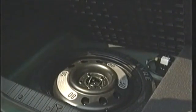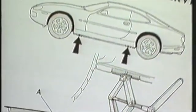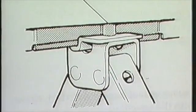To be fully prepared for the inconvenience of a puncture, please read the driver's handbook for information on jacking points and the use of wheel chocks. A toolkit is provided in the boot.